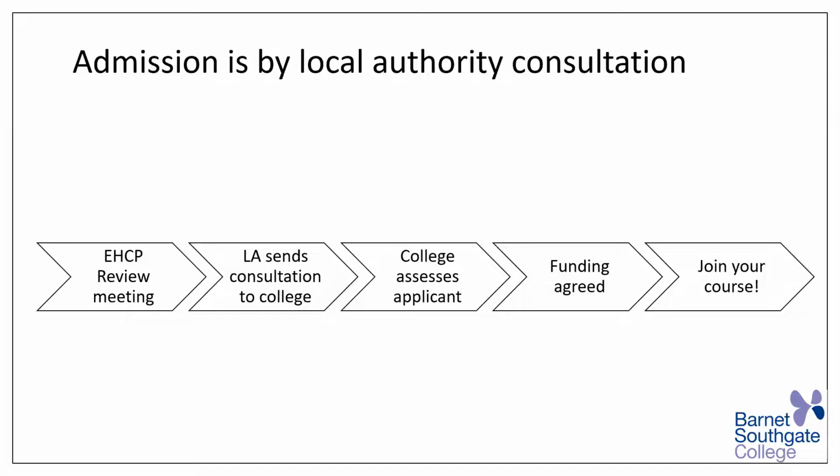And of course, in terms of the building, there is very little we can do to modify it. We can't have an additional entrance, or a quiet room, if the whole layout of the center is quite busy. But once this consultation is received, and once we assess the young person, we have to reply to the local authority, and then we will have to say, yes, we can meet that person's needs. And that essentially means that the person will be joining us.